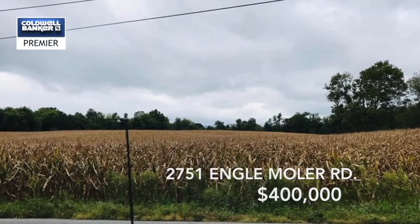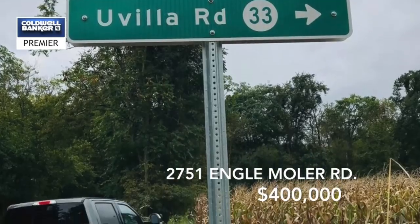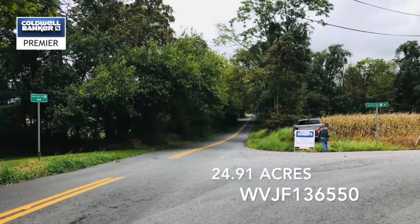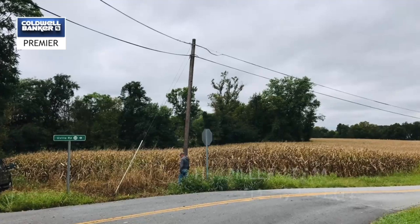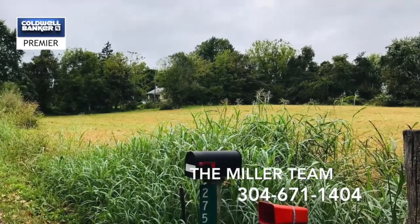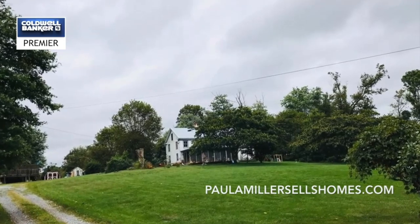Here's a rare opportunity to purchase almost 25 acres of beautiful rolling land in Jefferson County. The property is easily defined by road frontage bordering Engelmoller Road and Uvilla Road. The Jefferson County Planning Commission has said this property can be subdivided into a minor 2 lots and a residence or a 5-lot cluster community.